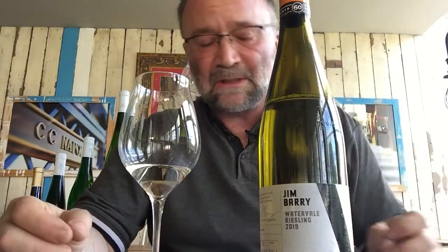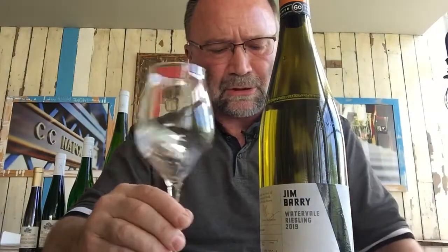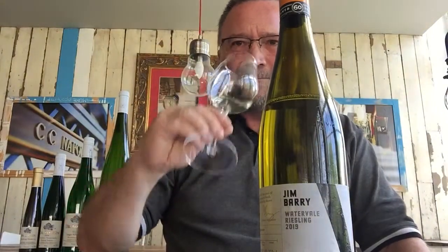But this is a character that you will pick up in Alsace Rieslings, in some old German Rieslings, but very much so in these Australian Rieslings from the Clare and the Eden Valley especially. And if, like myself, you like that character, then this is a great wine to age, because it develops these characters more and more with age. Cheers.